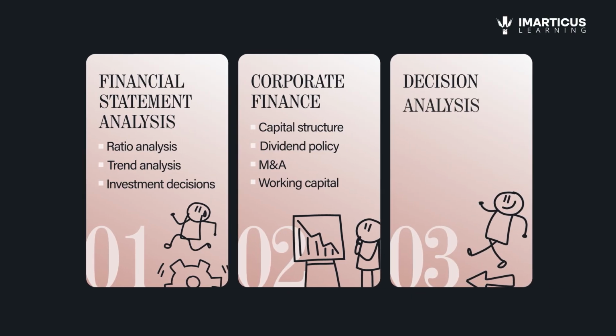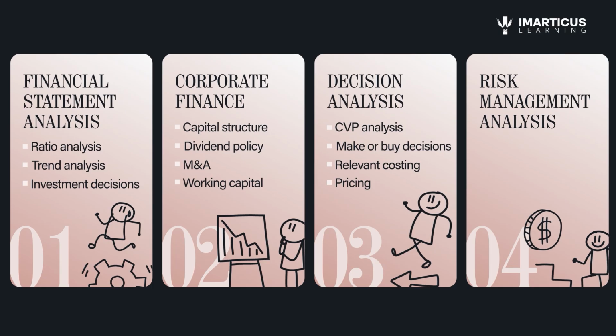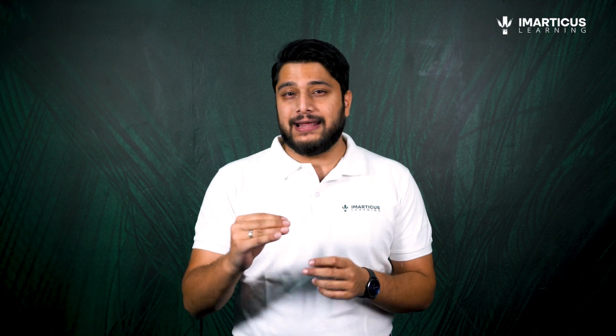Third is decision analysis, the biggest section. It consists of CVP analysis, make or buy decisions, relevant costing, and pricing. Every question in this section is a strategic scenario. The fourth one, which is the risk management section, covers derivatives, hedging, enterprise risk management, etc. It is a conceptually very dense section.